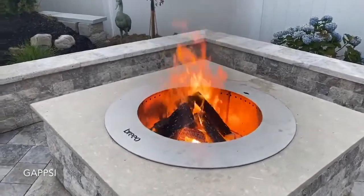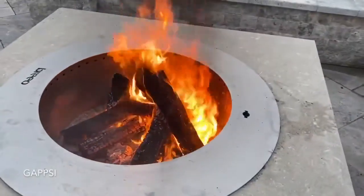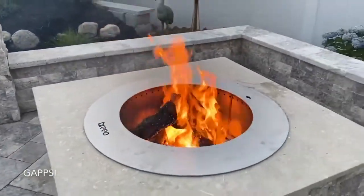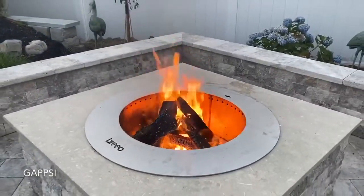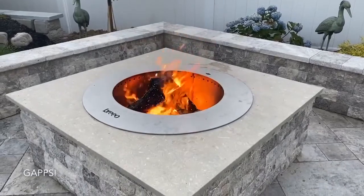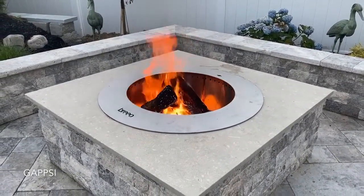This also comes with a grill. So the whole post goes in there and you can attach a grill to cook on it, or a griddle, or even a pot that hangs from the top. This whole system comes as an option for every Breeo fire pit.